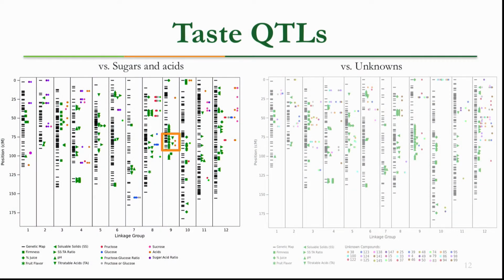So we looked at a couple different traits versus our taste traits. So we looked at sugars and acid metabolites. And so in the orange box, we see acid metabolites overlapping with pH and titratable acids. This gives us confidence in our QTL mapping because these are traits we would expect to overlap. And then in the green boxes, in linkage group 8, we see an abundance of sugars overlapping, which suggests that this region may be in correspondence with a sugar synthesis. And then in linkage group 12, we have a combination of sugars and acids overlapping with pH, which may suggest that a sugar-acid ratio contributes to the overall pH and taste in the blueberry.